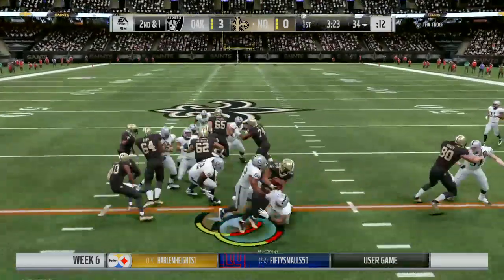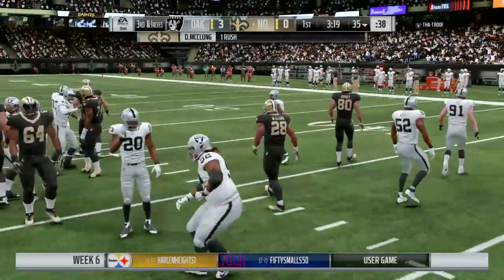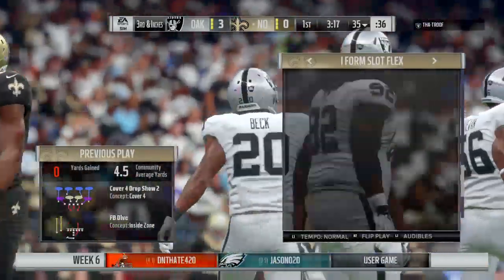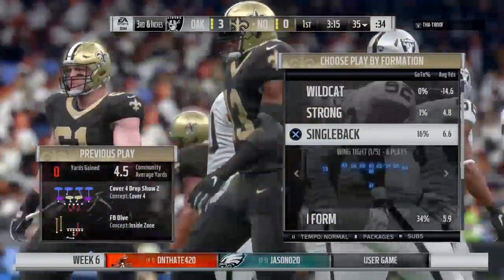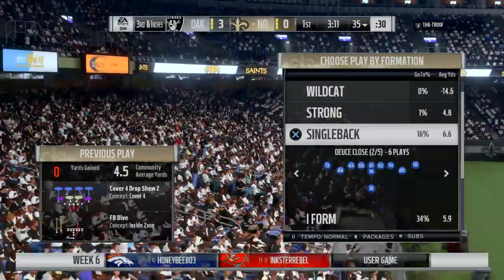Now a first carry for their fullback. And he is met at the line of scrimmage, and he goes down right there. They'll say no gain on the play, so it was looking good, but nothing there, and now it's 3rd down and inches.